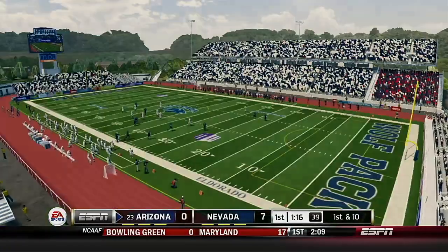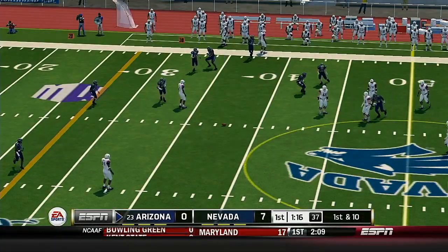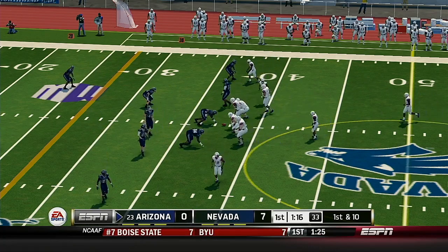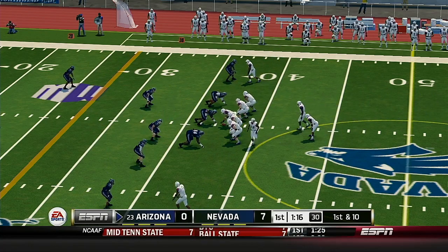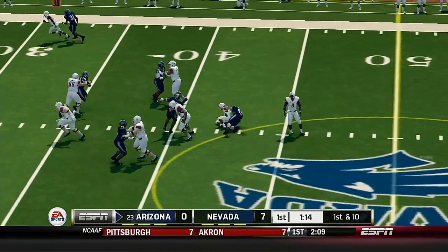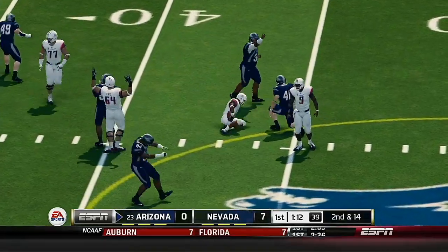Fires to the wideout, first down. They went back to the same play that time. Yeah, you're right. Same play as the one before, and they got a good completion and a nice gain. Takes a handoff, tackled for a loss.